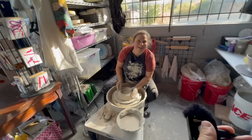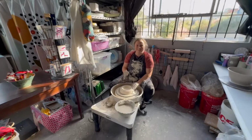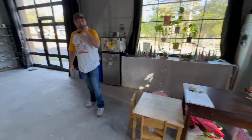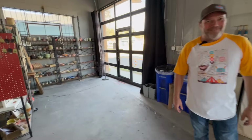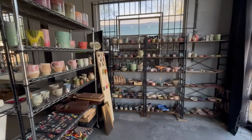You should make some EV themed pottery at some point. Yeah, absolutely. It could be amazing. Yeah, well, thanks so much for the tour and showing us around. And I don't know anything about pottery, but I'm learning a lot today. So not all of it made it on YouTube, but you can see just a bunch of stuff over here.